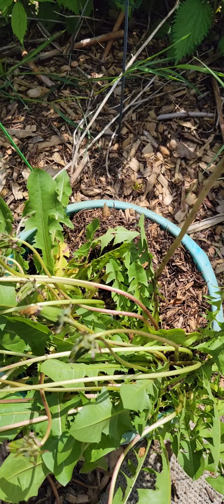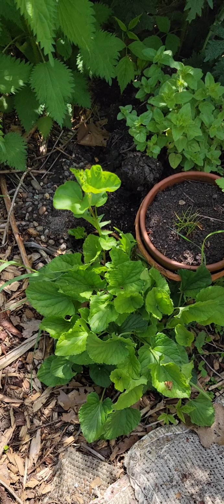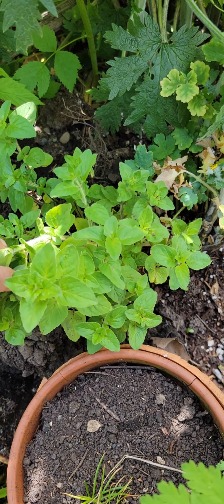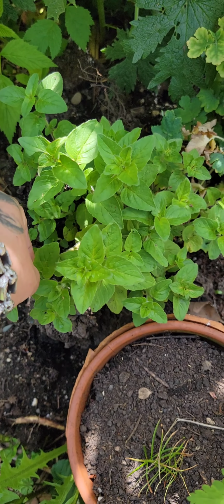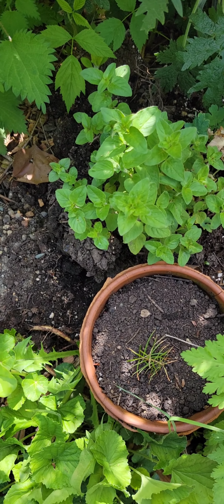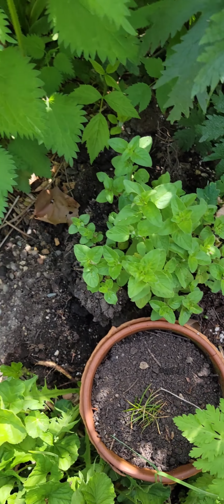Oh, here comes the marshmallow. That's marshmallow. What is this? It's just like, is this oregano? Yeah. Well, I don't know. I don't know what that is.